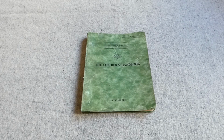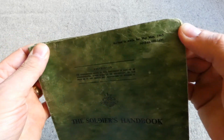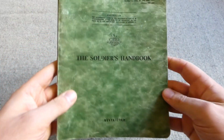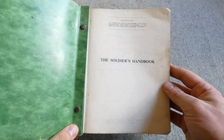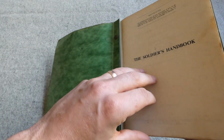So here we have the Soldiers Handbook, and you can see the date that this was notified, 1965, in the top right corner there. And this green sort of mottled cover, card cover. Obviously restricted at the time, so not restricted now, of course, well out of date, but nevertheless an interesting piece of history, interesting reference piece, if nothing else.